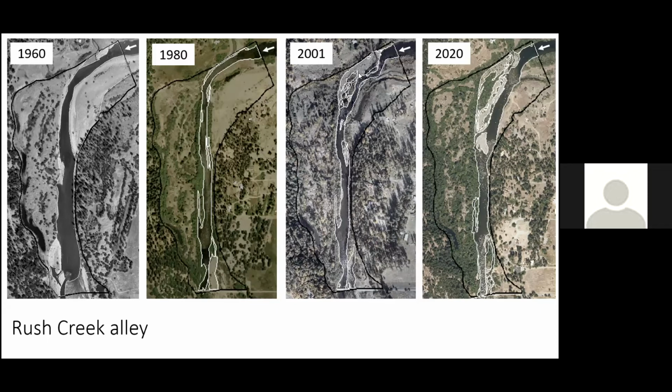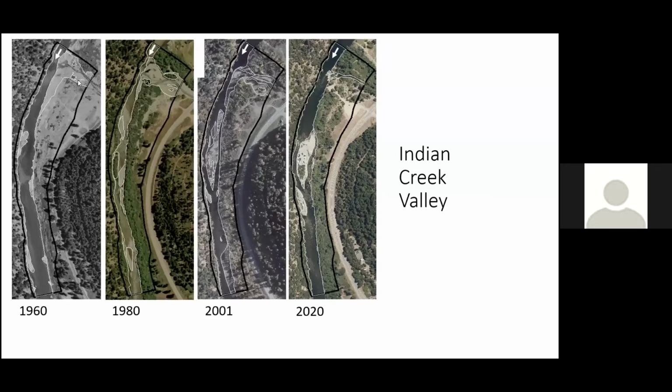But the delta growth is documented here from 2001 to 2020 pretty strongly. But you also have some bar formation as well. So this is the general evolution occurring at Rush Creek. Indian Creek, it's not too different, but just smaller in degree, where you have this large delta area here on the outlet of Indian Creek, a relatively simple channel because the high flows would just pretty much blow it out. And then with flow regulation, you start to see the encroachment of vegetation, the formation of bars because the flows are insufficient to mobilize large amounts of sediment, and then subsequent bar growth through time.